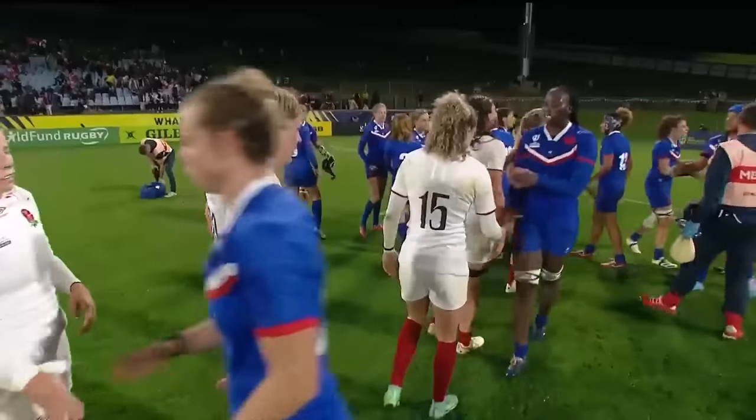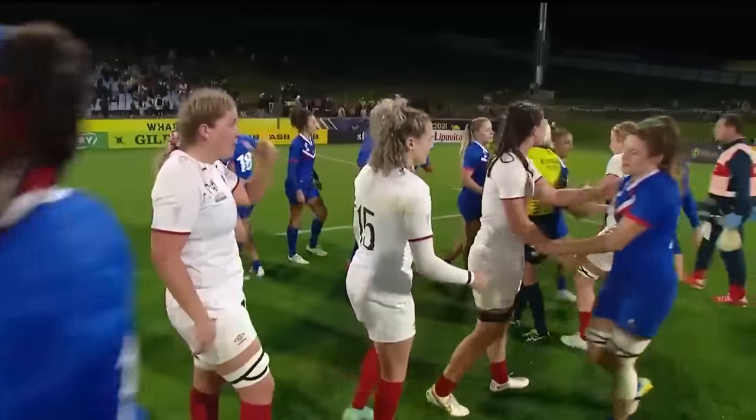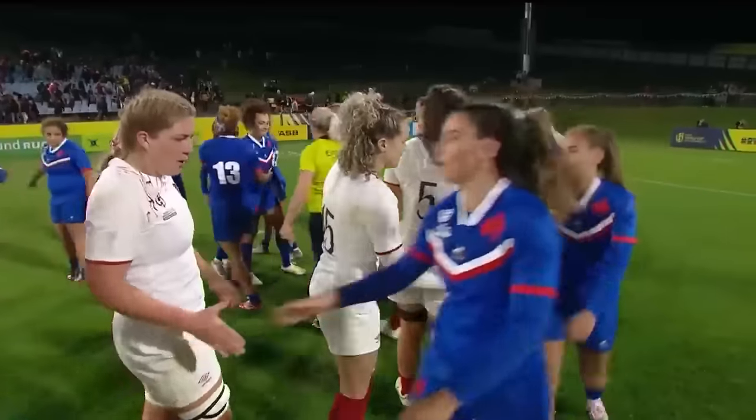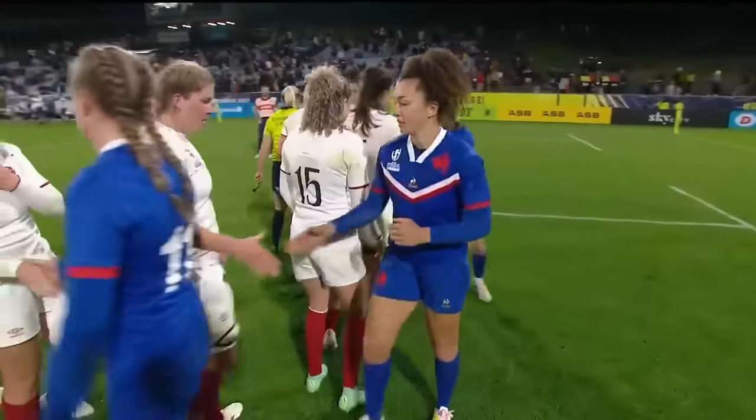They worked so hard to get themselves back into the game, and bar an error or two at the other end, they might have been able to snatch this one from England, but the Red Roses just showing how professional they are.